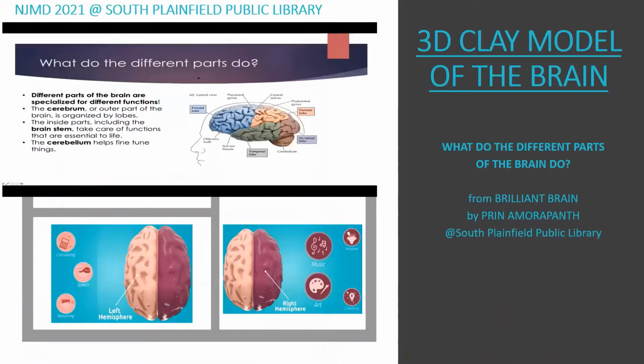What do the different parts of the brain do? So there are a lot of ways of dividing a body. Talk about one of them. Okay, and so you can divide the brain into the cerebrum, or the outside of the brain.